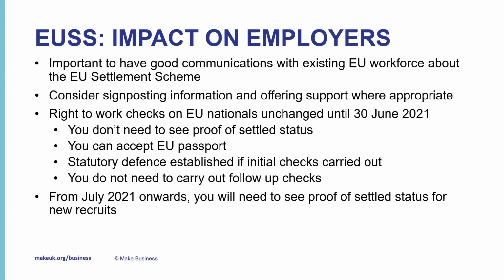So, impact on employers. The first point is a really important point to take away from today, for those of you who haven't already got this subject sorted. It's really important to have good communication with your existing EU staff about the EU settlement scheme. I suggest it gets a bit more regular and a bit more targeted the closer we get to the end of June. Whilst you mustn't require your staff to confirm whether or not they've successfully applied under the settlement scheme, I would encourage you to signpost information, remind staff of the deadline for applying under the scheme, and offer support and assistance wherever appropriate.